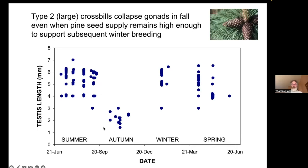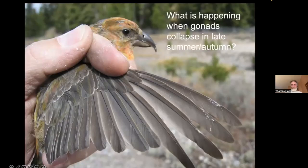So one question is, what are they doing? Why aren't they continuing to breed if there's enough seeds to support nesting then? And the answer is they're actually molting. So here's a crossbill in Wyoming, and you can see these birds have 9 primary flight feathers on the hand section of the wing.